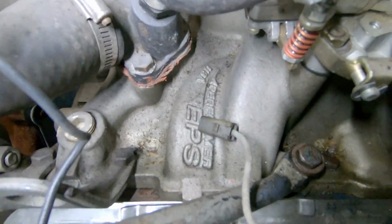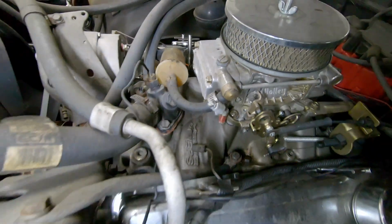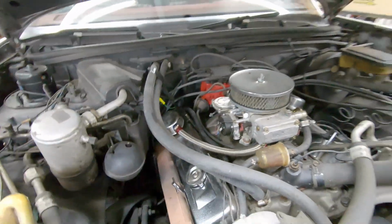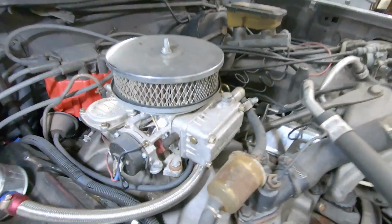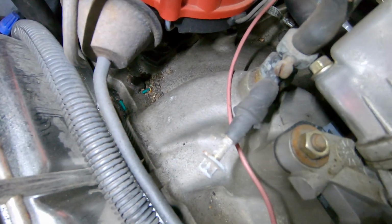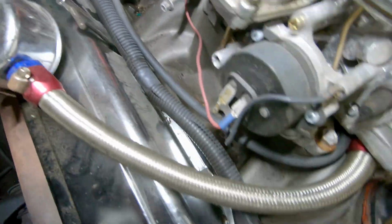This is not factory manifold. That oil leak is coming out of the back, that little china wall in the back of the intake manifold. To stop that leak is going to be pull the intake, just fine. Nothing real hateful there. Yeah, that's where it's coming from.